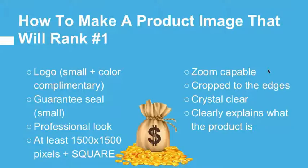The next thing you can do that's actually going to really help you out, and not a lot of people know, is if you have more than 1500 by 1500 pixels, and you make sure that your image is a square, your image is zoom capable. So what that means is that when people click on your listing, they can actually scroll over it and see your product in more detail.